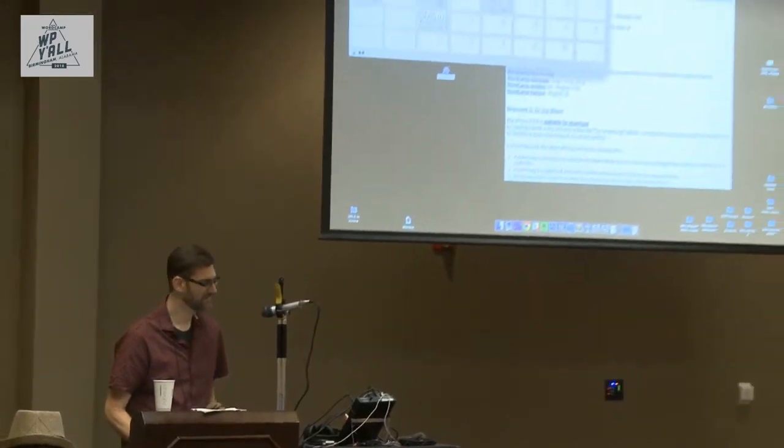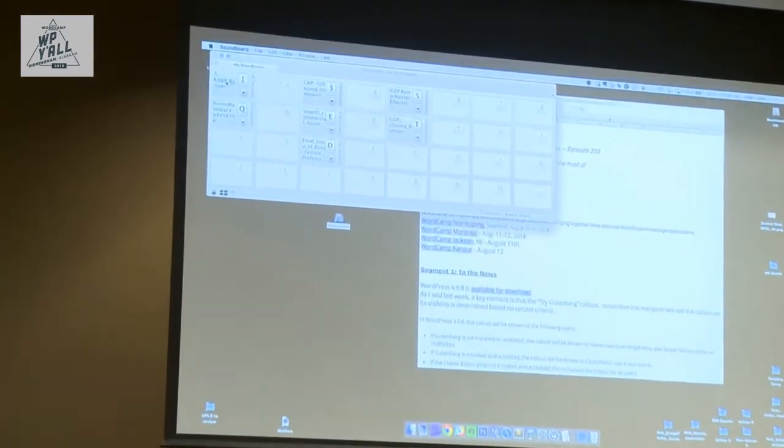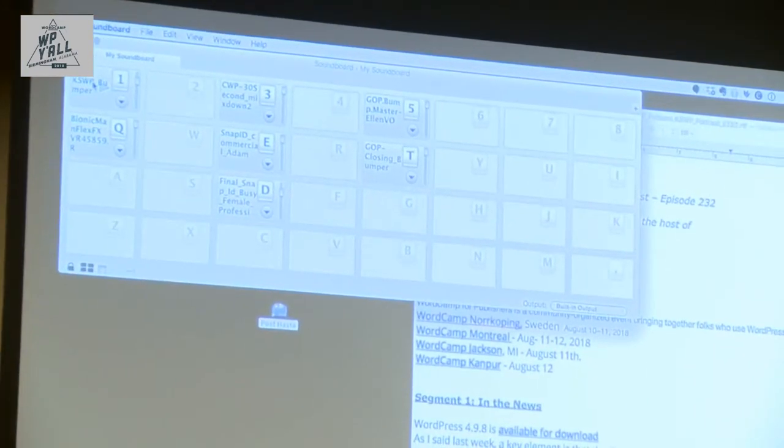So now what I'm going to do is, and also, let's close this, bring up the soundboard. What you won't be able to hear is the bumper. Oh, actually, will you be able to hear the bumper? No. You're not going to be able to hear the bumper. Is there any way for you to hear it? Probably not. You have to unplug and put your mic down next to that.